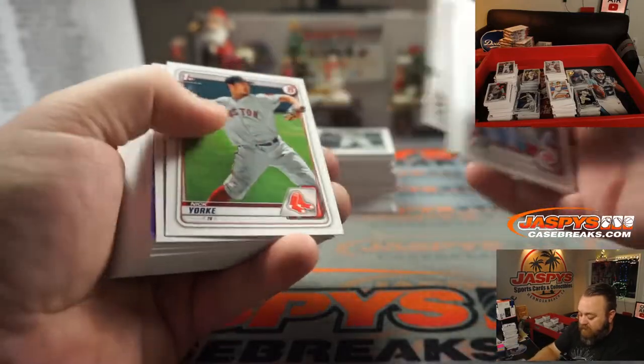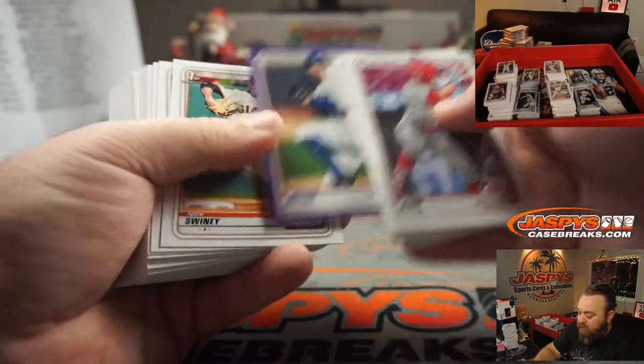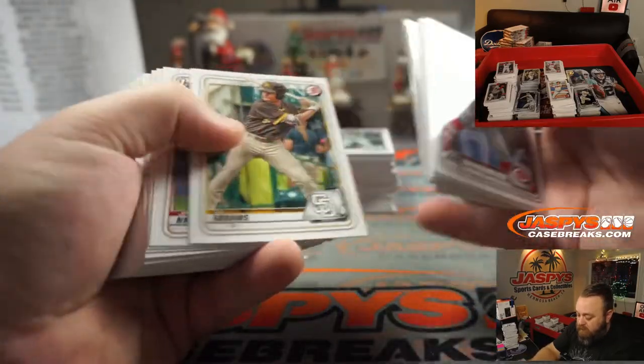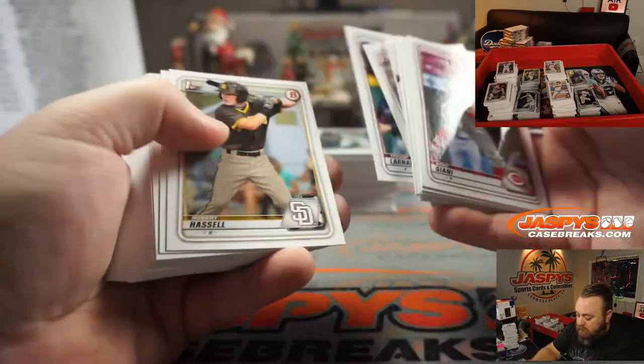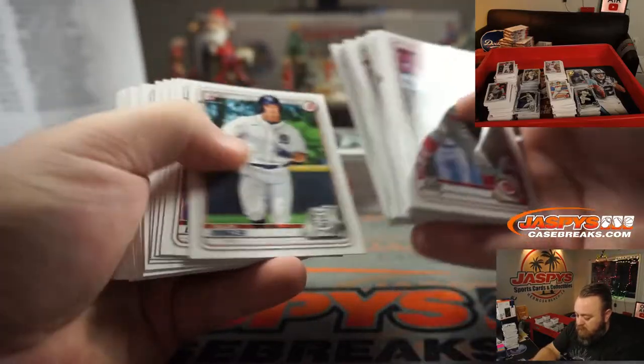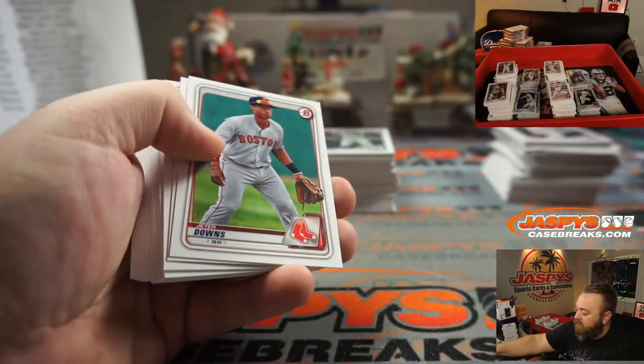Zach Veen for the Rockies. Bobby Miller to $2.50 for the Dodgers. That's going to Carlos Katnok. Spencer Torkelson, Tigers.